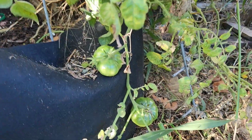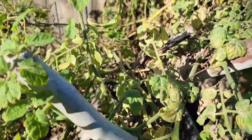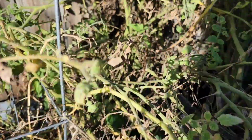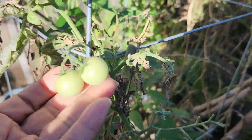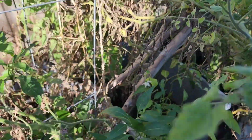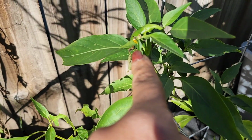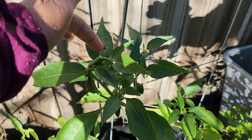Still have tomatoes down here, and we've harvested some tomatoes over the last couple of days. Here's a new one right there. I forgot to show you guys my cherry tomatoes. I've been getting about 4 every time I harvest, every other day. And my pepper plant, I'm not sure what this bug is. It looks like a ladybug, but it's green. Does anyone know? But yeah, here are my peppers.